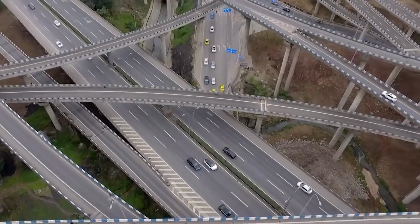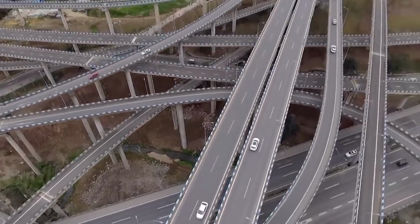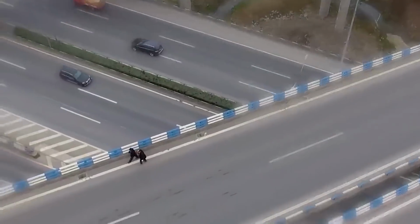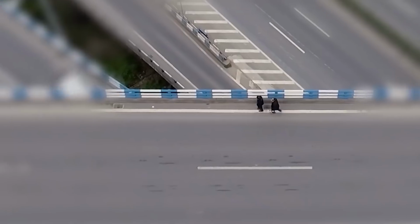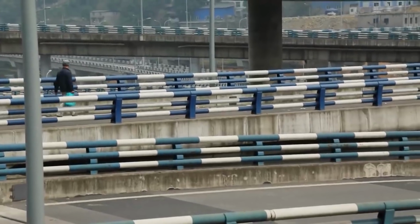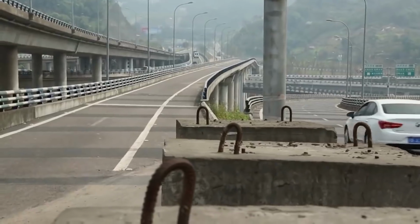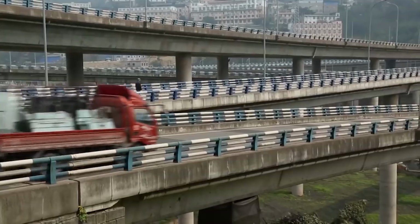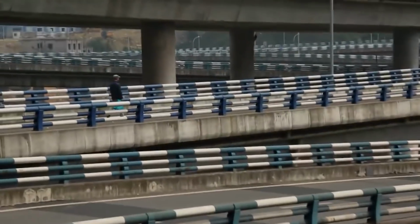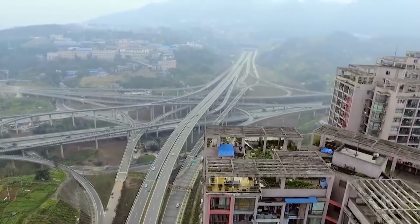The giant crossing is great for the motorists, but what about those who live here? We see people running over the highway again and again. Unthinkable in Germany. Why are you walking here? It's illegal, but people live everywhere around here. There are no pedestrian paths, but a lot of homes.